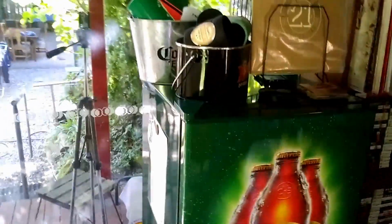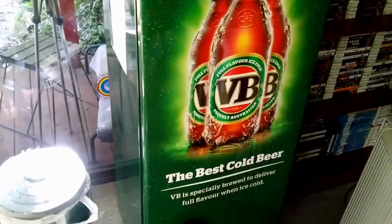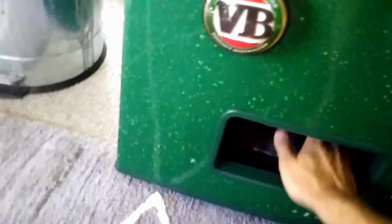Oh, you got the VB vending machine there. So that is a beer in Australia. You push the button, it used to play the theme tune, the actual VB theme tune, and then you can pop those out because they are on rails. I've got a few stacked in there, but I've got some other stuff in there as well. I'll just pop that back in there.